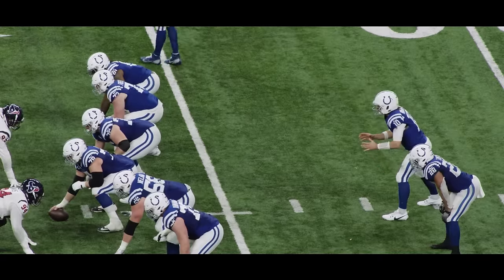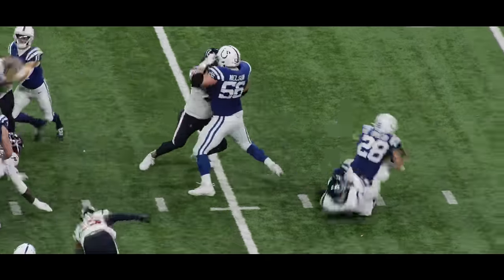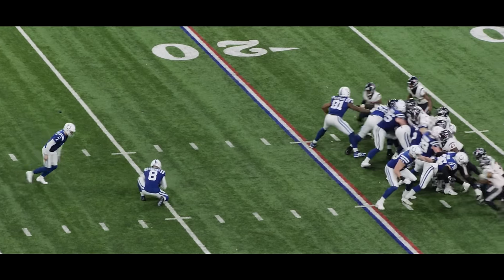And in motion to the right. Handoff, Taylor in the backfield. Blasted and brought down Khalil Davis. Sanchez with the hold. Here's the kick. It's up. It's good. And we're tied again.